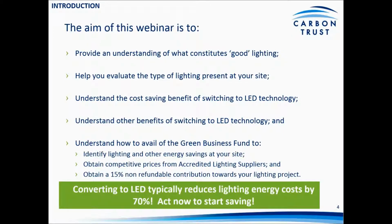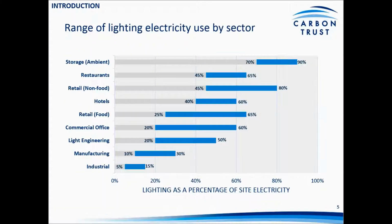And typically, moving to LED can reduce your lighting costs by 70%. It's a step change in technology, and there's great opportunities for saving. So it's something that can be taken advantage of by all businesses.